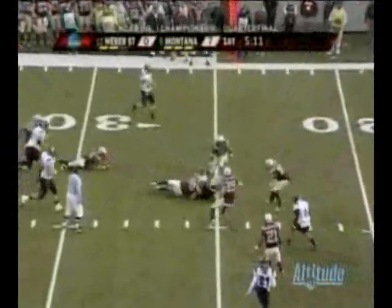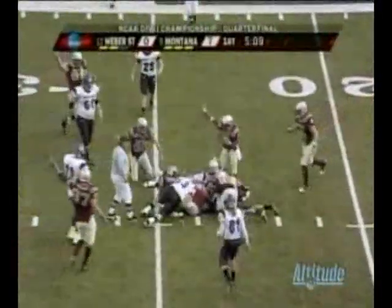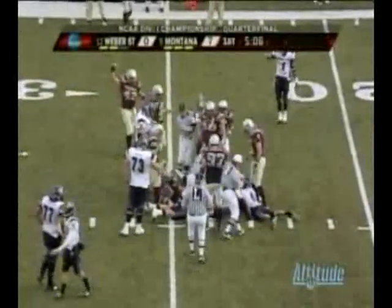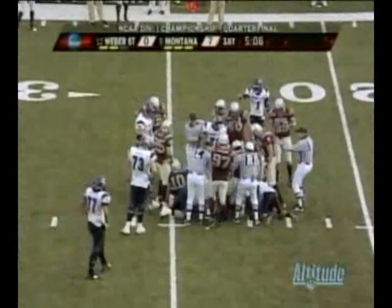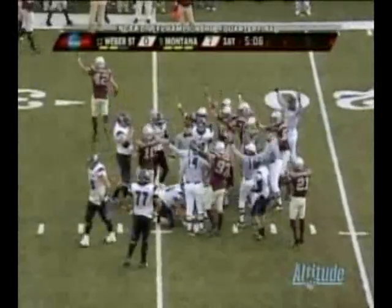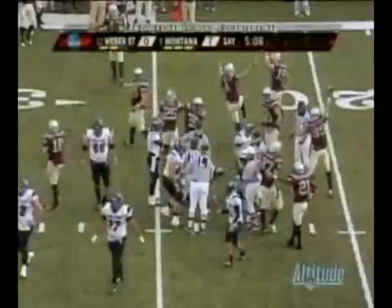Over the middle, catch made, and the ball is fumbled. It's loose. Nakamura the catch, but he coughed it up inside the 25. No indication yet. Montana says they have it, and they do.